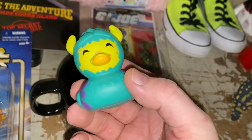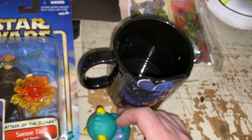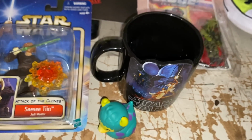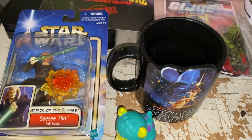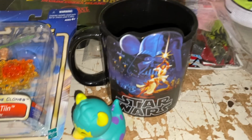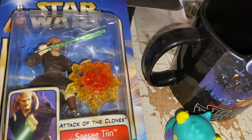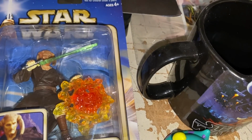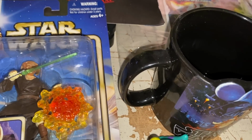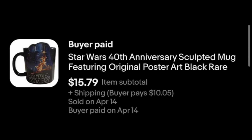So a portion of the duck purchase, of course, is going to the Gary Sinise Foundation, but all three of those are going to a fellow Montana reseller. They're going to Sherry, who said she was glad to find the channel and see another reseller in Montana. She knows all too well about having to deal with winters and sourcing up here. And she definitely deals with winters. Sherry's over in Browning, Montana, but picked up the clones figure, $7.99, and the mug, $15.79. So, Sherry, thank you so much for those purchases.